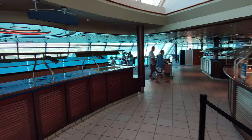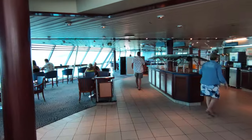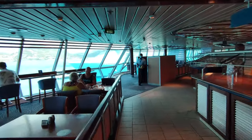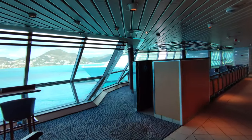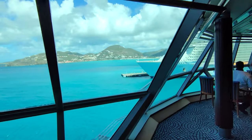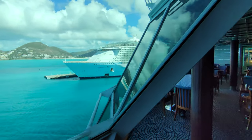Beautiful views of the Allure of the Seas. Two sides of the buffet, only one seems to be open really. But there's plenty of seating. Plus what's actually cool about this place is you can take your food and sit just outside and enjoy some of the beautiful views. Oh my god, it's so much cooler over here. My head is absolutely burning. But there's the Allure of the Seas.